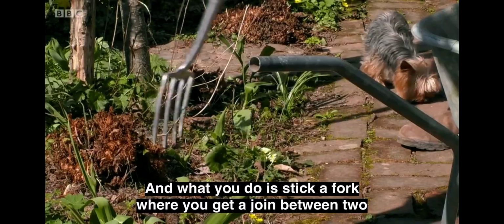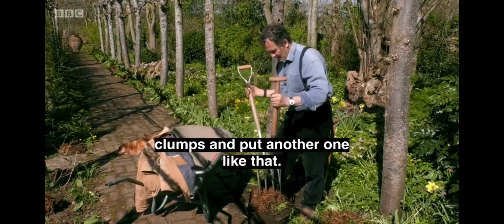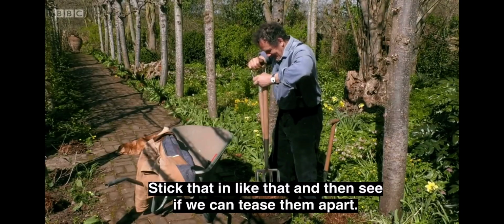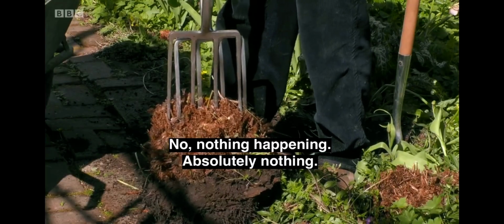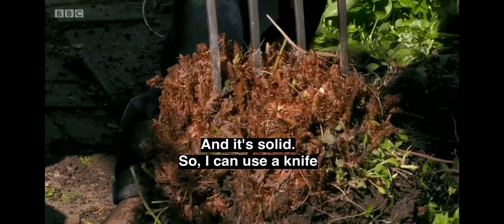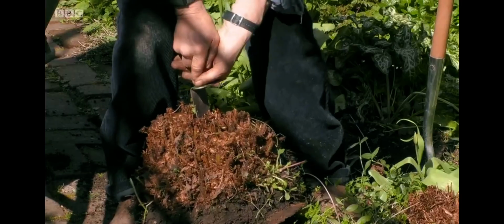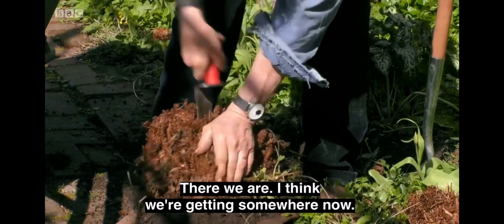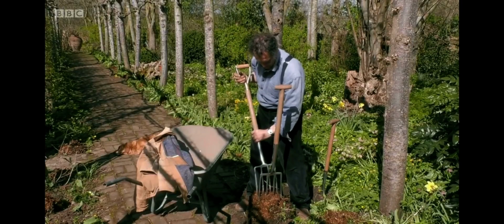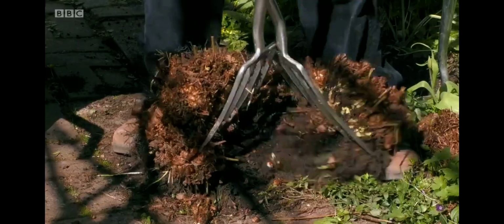And what you do is stick a fork where you get a join between two clumps, and put another one like that, stick that in like that, and then see if we can tease them apart. Nope, nothing happening. Absolutely nothing, and it's solid. So I can use a knife and cut through it. There we are. I think we're getting somewhere now. There we go.